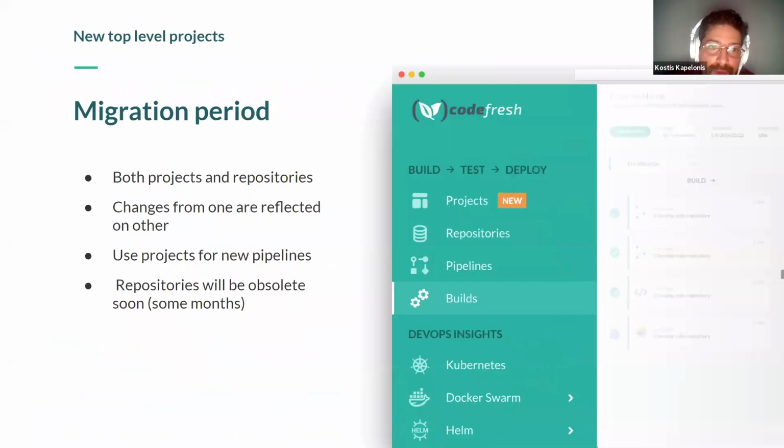You also need to know that all the existing pipelines will work as before. Nothing is going to change for them, so there is no need to do anything with the existing pipelines. But if you create a brand new pipeline in the projects view, it will only be visible there. We are not going to migrate things back from the new way to the old way. So all existing pipelines will be in both places, but any new pipelines you're creating in the project view will only appear in the project view.